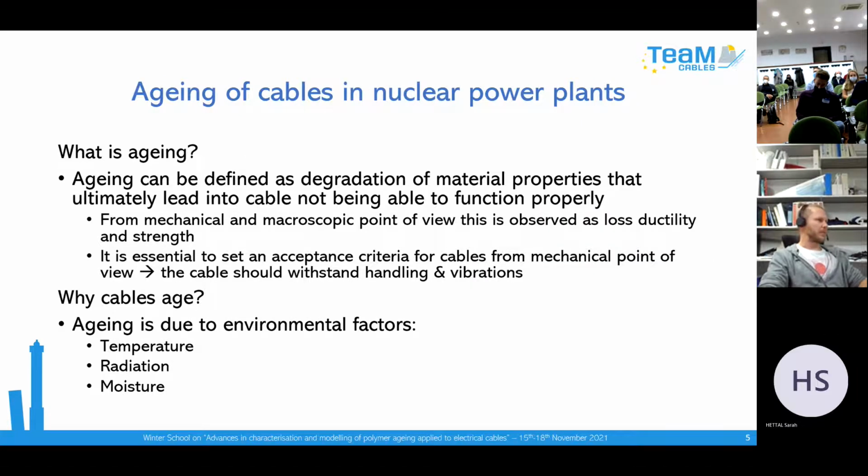This is more like a philosophical slide asking what is aging. In this context, aging can be defined as degradation of material properties that ultimately leads to the cable not being able to function properly. And what this could mean from the mechanical and macroscopic point of view is that the material would lose its ductility and strength.